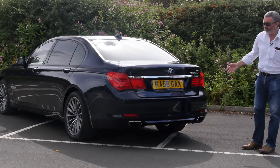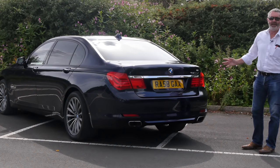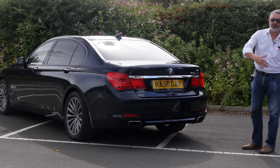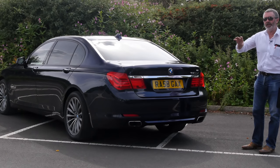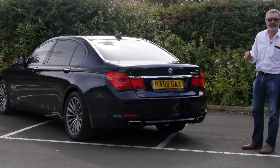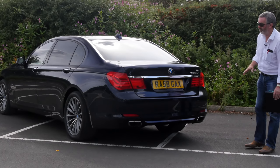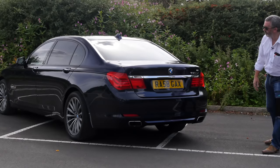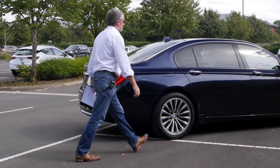Reversing sensors in the back. We've also got a reversing camera as well, and it's quite an advanced reversing camera, shows you whereabouts you're going when you turn the wheel, and it also illuminates an object, so you can visualize what you're going to hit or whereabouts you're going to hit it. Twin exhaust tips, I'll just show you in the back.